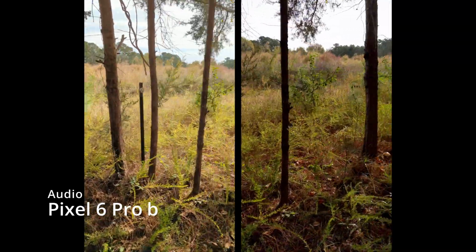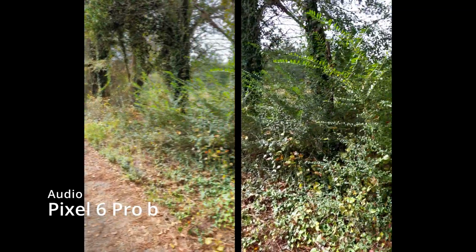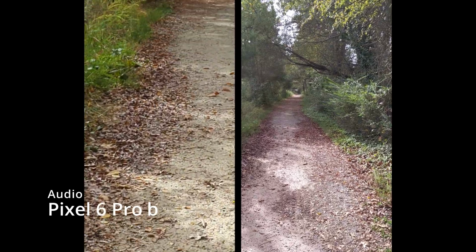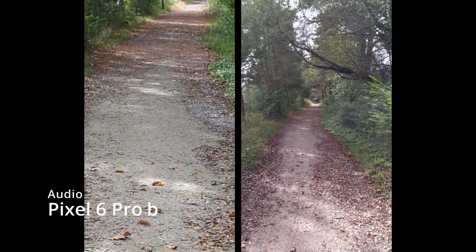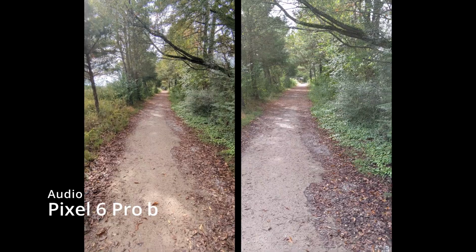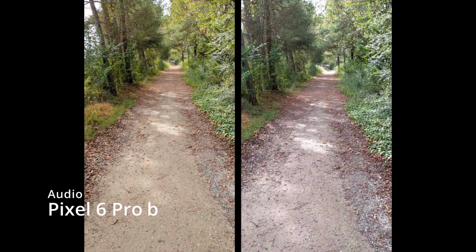And obviously with the Pixel 6, I still have the tools where I can change lenses. The Pixel 3 is stuck on the one lens. See that telephoto there on the Pixel 6. And even wide angle there. So you can see the field of view is very good.